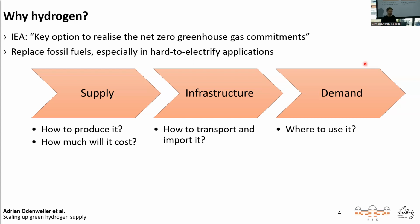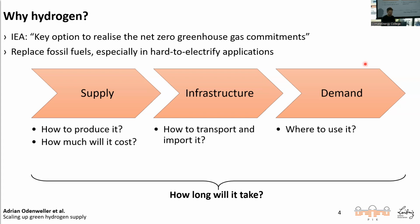And I mean, last week on Friday, Wolf-Peter Schill had a talk here on all the different goals that Germany is trying to achieve with its Energiewende, with the energy transition. So we sort of ask, well, how long will all this take? How long will it take until we can actually have some of that green hydrogen available? And will it be in time for climate mitigation?